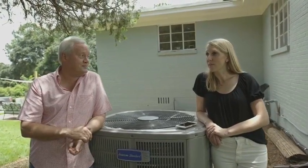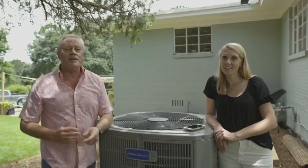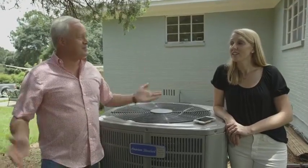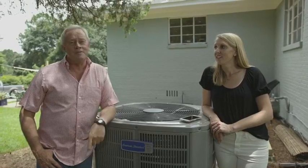Yeah. Wow, I didn't even know they made them that high until I was researching. Yeah, so it's going to be good. And she's had it in here since April and immediately saw a reduction in her energy bills, even though construction's been going on, and doors and windows and everything else have been open. It still has made a big difference, and it'll do the same for your house.